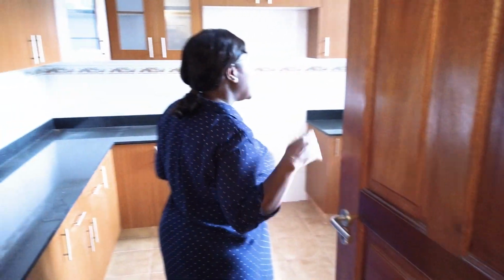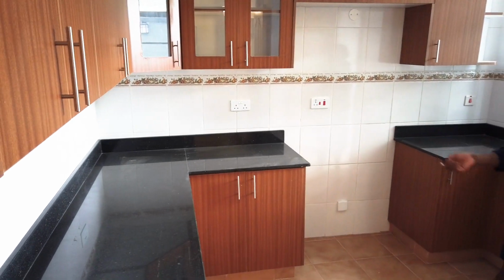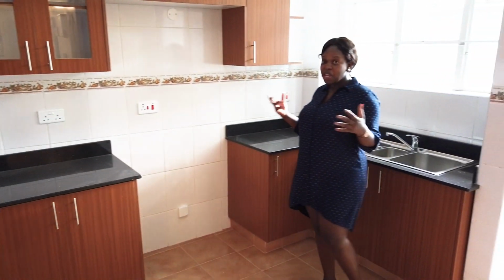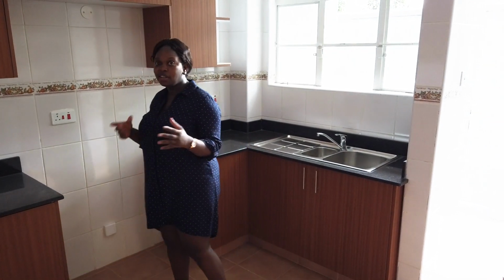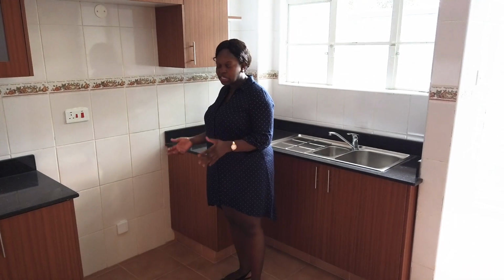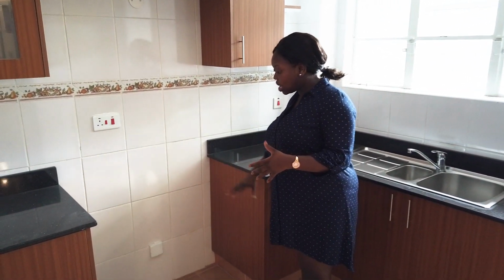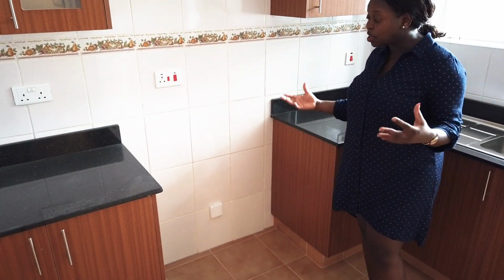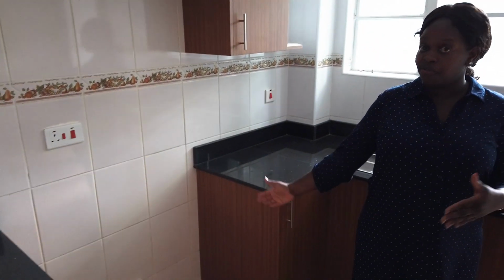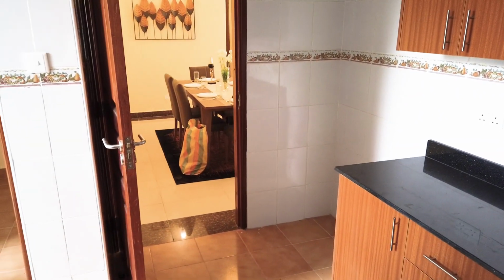As you can see, it's a very large, spacious kitchen. Sometimes they don't even make it this large nowadays. You'll find most areas have open plan kitchens, but this has a separate kitchen from the living room and dining. Huge space. You can have a nice burner here, a huge one with about 6 burners comfortably fit in this spot here. We could have a nice fridge placed somewhere there, and a large one at that.